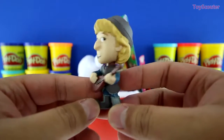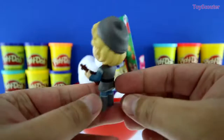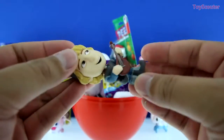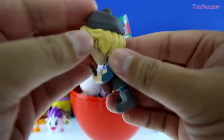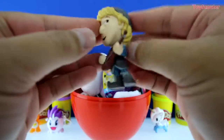It's a figure of Kristoff. He's playing a lute. He has his cute little beanie on. And his outfit looks like a little snow outfit. Check out his boots. They're pointy. That's pretty cool.